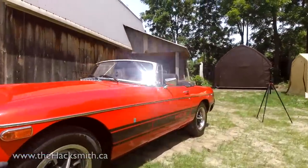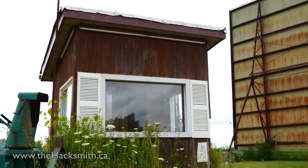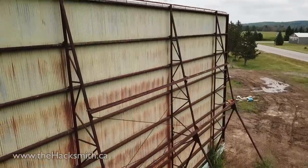Hey everyone, we've got a really cool project for you this week. As you know, I love movies, like a lot. And it would be really awesome to go to the drive-in theater to watch a blockbuster film in my 1979 MGB Spy car. The problem is, most drive-ins around here have actually closed, which is a real shame because I really wanted to go on an old school date.